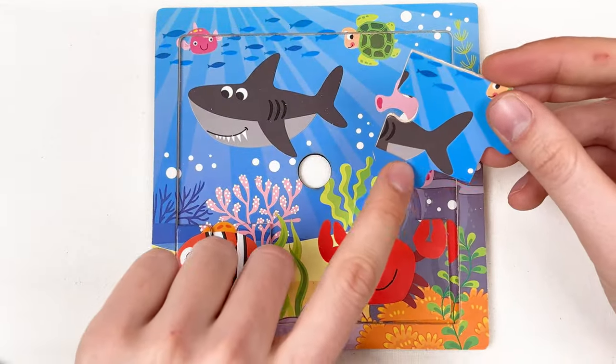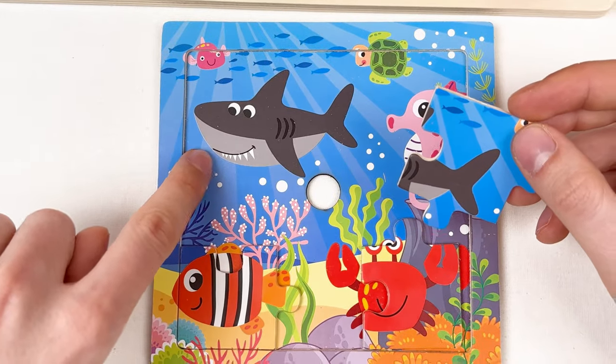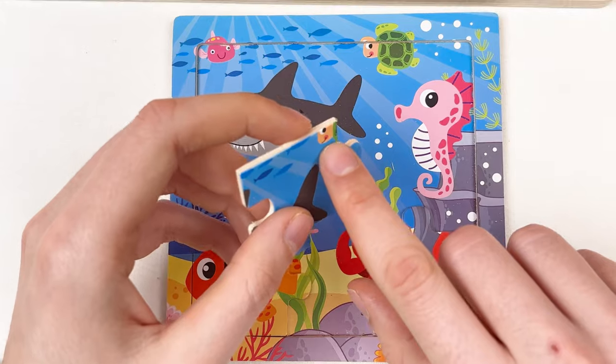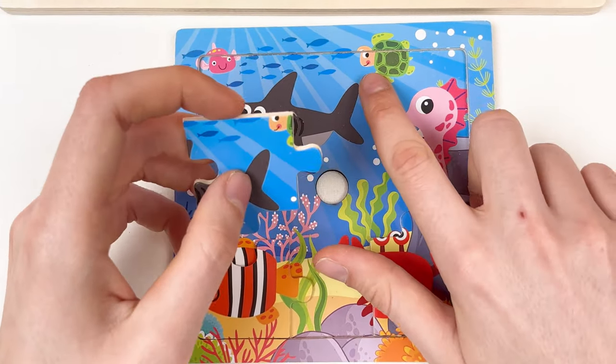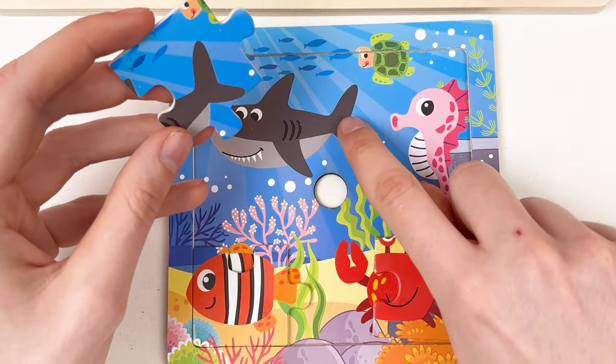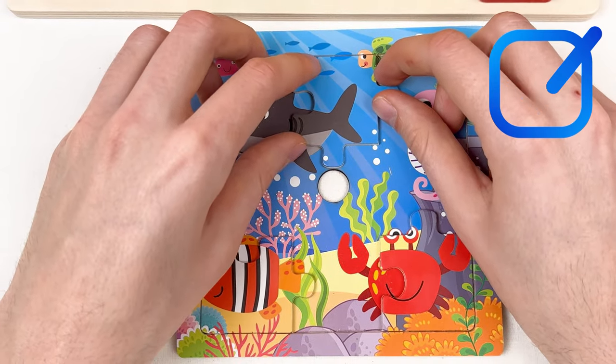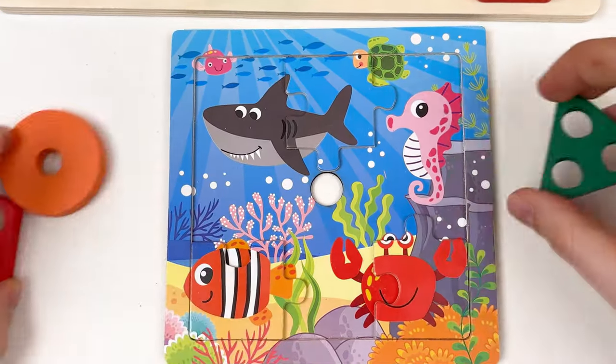Great. And let's turn around this puzzle. And it's a tail of the shark. And let's think where we can place it. And here you can see we have a face of turtle. And here is the face of turtle. And here is the tail of the shark. Let's place it like this for a moment. Great.